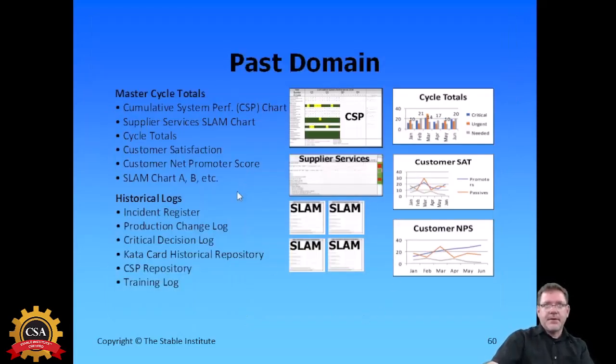So yeah, here they are. And we have our master cycle totals. Think of a master cycle as a sprint. We don't call it a sprint because in some cases we're not sprinting, like in operations or DevOps, DevSecOps. We're not sprinting anywhere. We're just maintaining the service and doing it over time. So we call those cycles instead of sprints if you're not a development team. But the same principles apply.